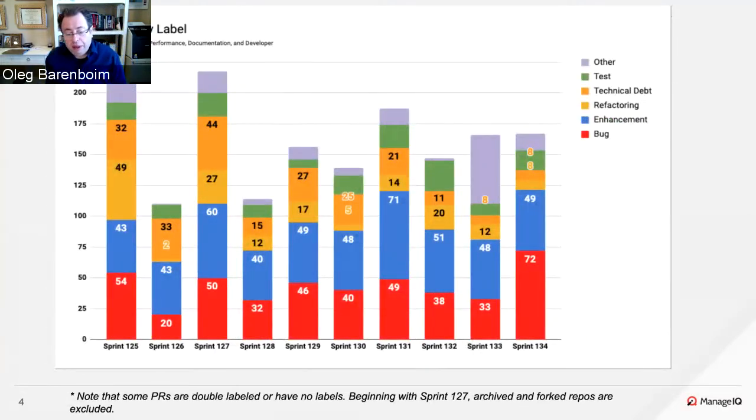As for the closed by, the PRs that were closed, we had 72 bug fixes in 134. Looks like almost half the line there. 49 around enhancements, and then the rest sprinkled around refactoring, tech debt, tests, and other stuff.